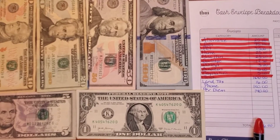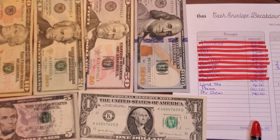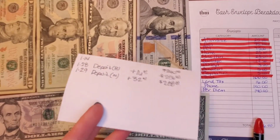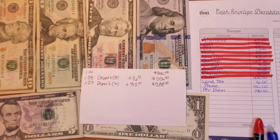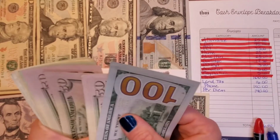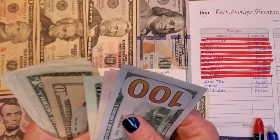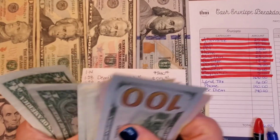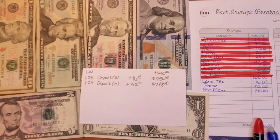Land tax. Okay, we got the land tax out. All right, so the land tax says we should have $288. So let's see if we've got 288. 100, 150, 200, 250, 270, 280, 1, 2, 3, 4, 5, 6, 7, 8, $288.